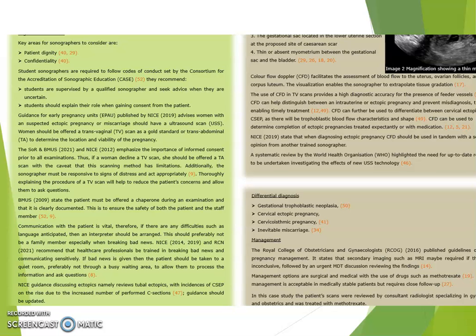Guidance from NICE advises women with suspected ectopic pregnancy have an ultrasound scan, preferably a transvaginal as a gold standard, or transabdominal to determine the viability of a pregnancy. There is an emphasis on the importance of informed consent prior to all examinations. Should the woman decline a vaginal scan, she should be offered an abdominal scan and be made aware of the limitations. By explaining the procedure of the transvaginal scan, this may alleviate the patient's concerns.